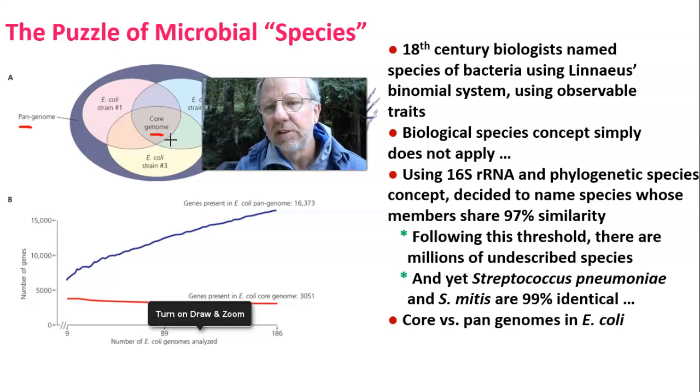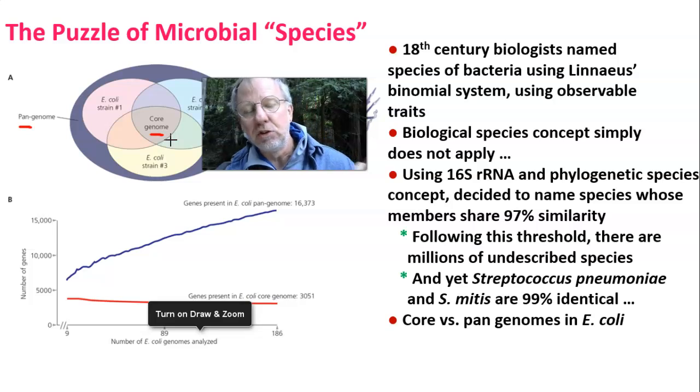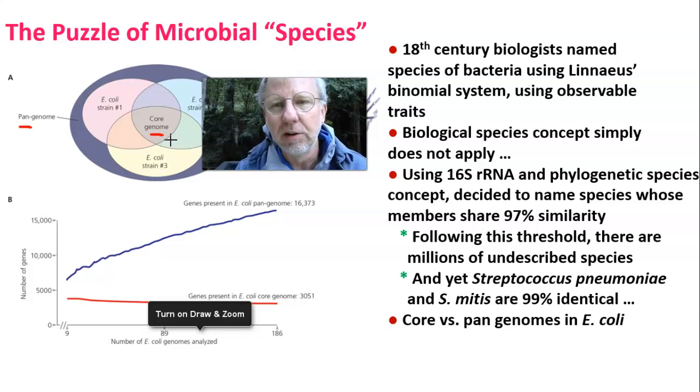So since then, biologists have been using this criterion to look at other strains of E. coli. In fact, they've looked at over 2,000 strains of E. coli, and they have found that out of those 2,000 strains of E.